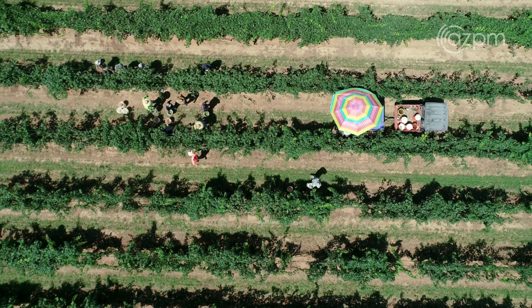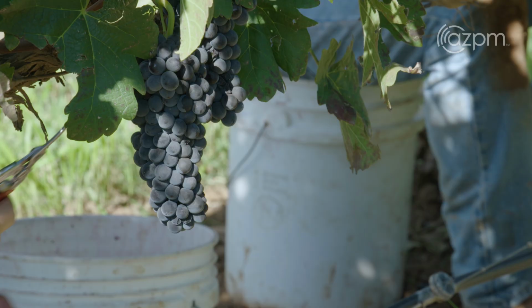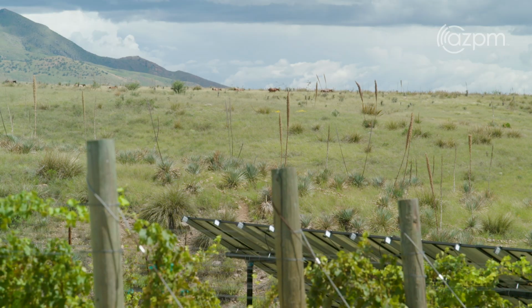Arizona wines exist on the edge of what's possible. We like to showcase what the beauty is of this state. It's interesting to figure out a new terroir.